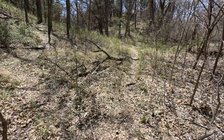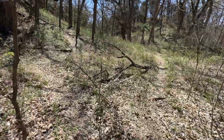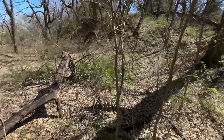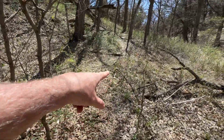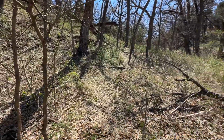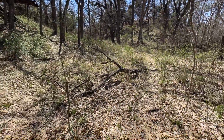Well, we've gone past the Mausoleum now a little bit. Mausoleum is back around that corner there. And it looks like this trail here might go up, and hopefully I'd like to get it kind of up on top of it. So let's go check that out.